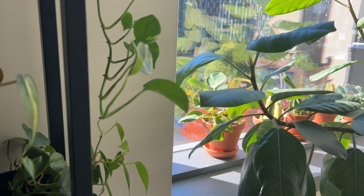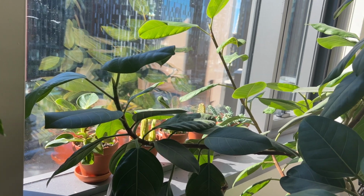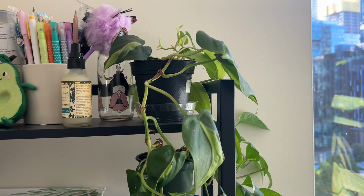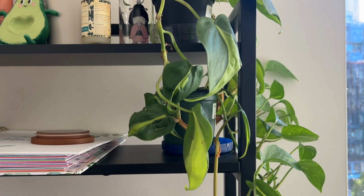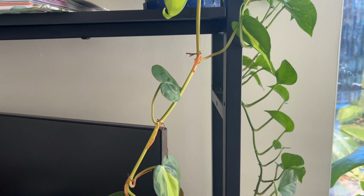I have 2 pothos plants and 1 philodendron. And the reason why I chose them is because not only do they clean the air for you, but they're low maintenance. They have medium light. They don't need direct light to survive. They grow really fast. They don't need that much water, and they're just really pretty. I like that they dangle over your desk, so it just gives it a nice look.